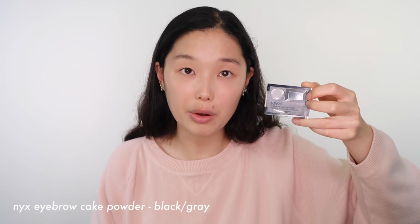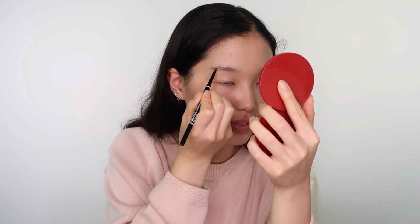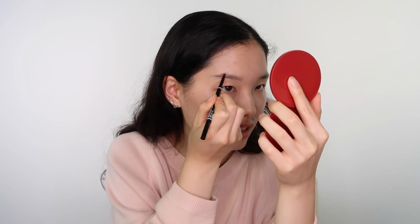If you are familiar with my eyebrows, they are usually straight and just simple. I mostly use an eyebrow powder like this one. I'm gonna have my picture as a reference. This is for 2016 Nina. I sometimes use an eyebrow pencil, but not for my entire brow.